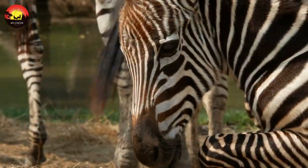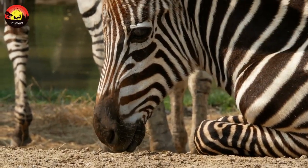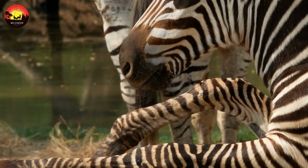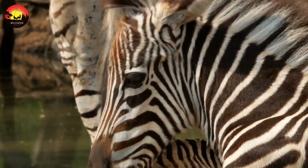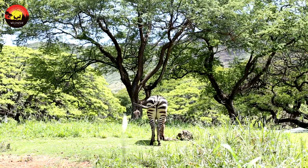Plains zebras have brownish shadow stripes between the black stripes, according to the San Diego Zoo. Each zebra's stripes are unique. Just as no two human fingerprints are alike, no two zebras have the same stripe pattern. Size: the largest zebra is the Grevy's zebra, according to the San Diego Zoo. It weighs 770 to 990 pounds and is around 5 feet tall from shoulder to hoof. Their thick bodies make them look like mules with stripes.